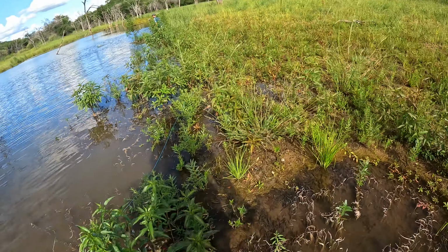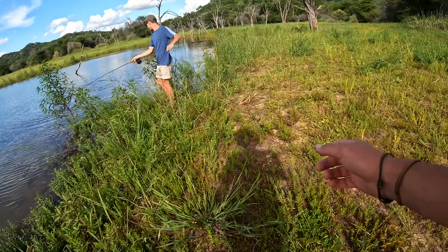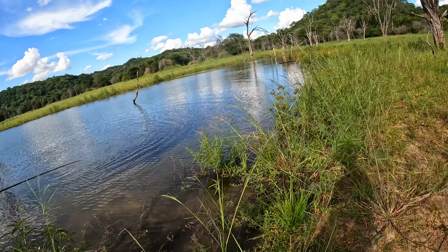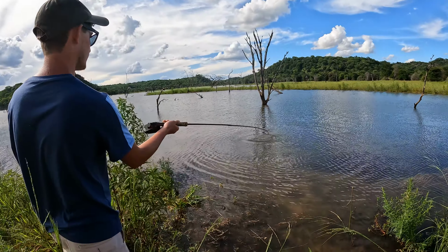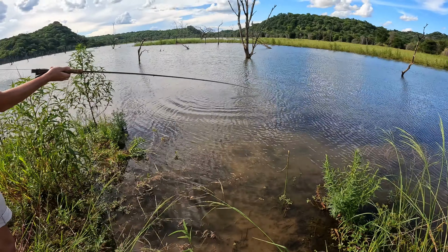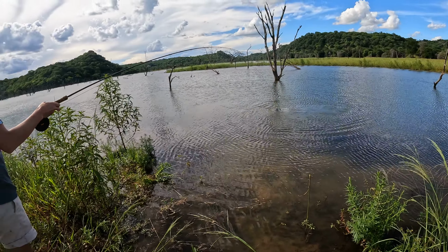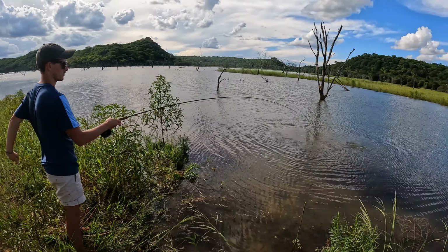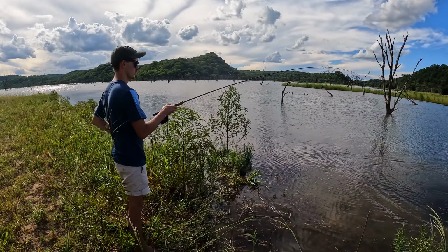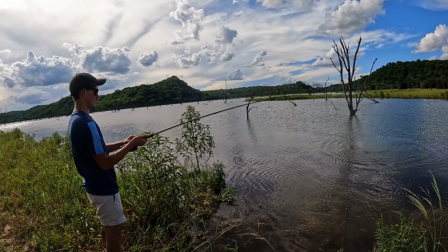Got one. Yo, that's big, dude. Don't let it come off. Don't force it in. Those flies are weak and they can break easily. It's nice, eh? It's a good fight. It was a similar fly to what I was using, huh?